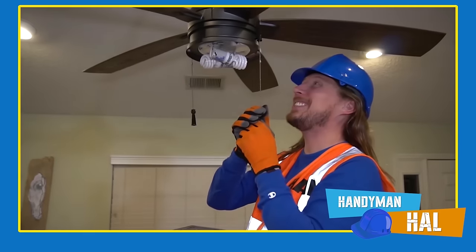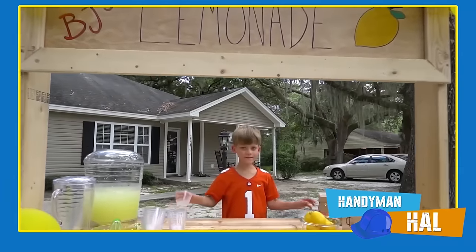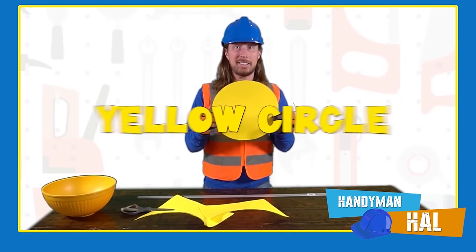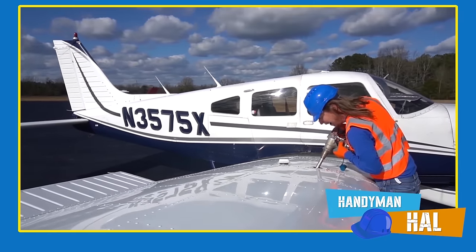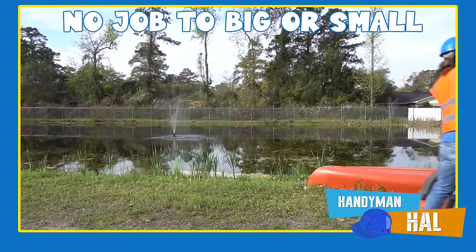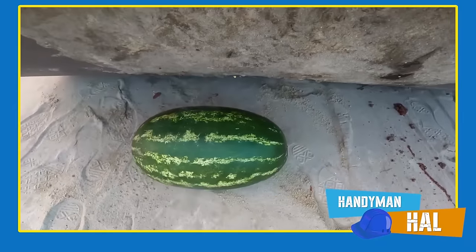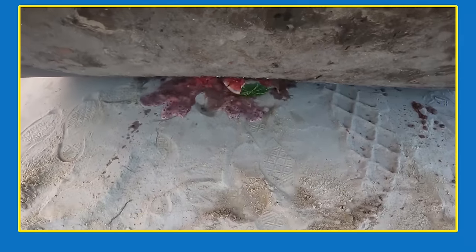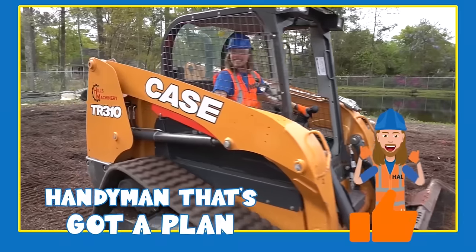Handyman Hal is your most trusted handyman for all your repair needs. Need an amazing lemonade stand? How about help with learning shapes and colors? Trouble fueling your airplane? Handyman Hal can do it all. No job is too big or small for Handyman Hal. Whether your car wash needs repair or you need to get rid of some expired groceries, you can count on Handyman Hal. Give him a call today. The handyman that's got a plan. Handyman Hal.